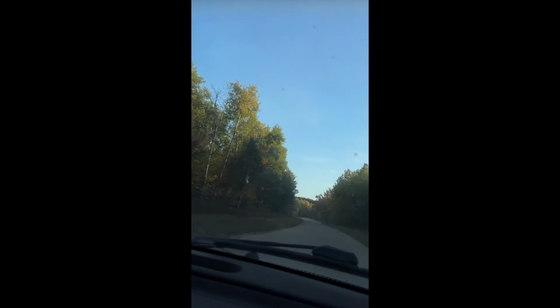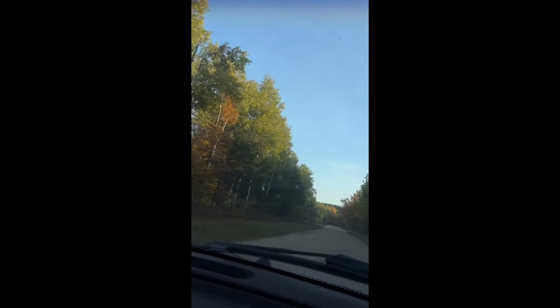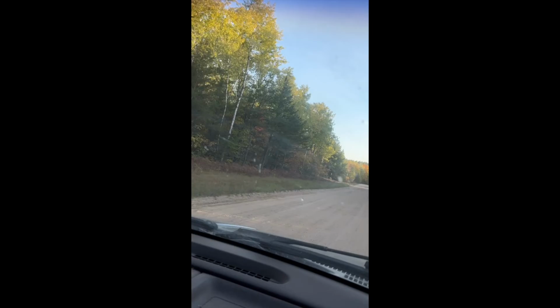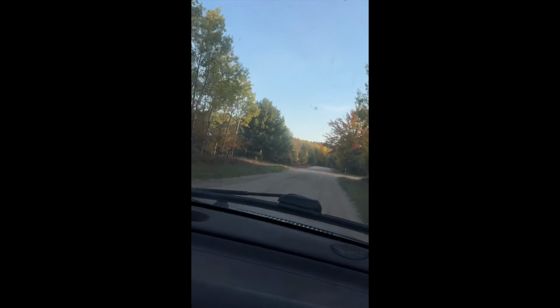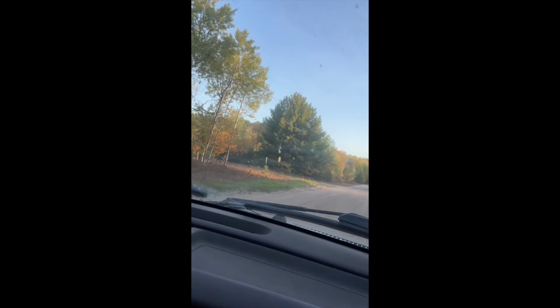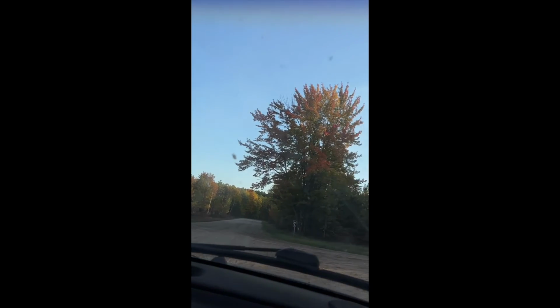This is Sunset Trail. It's really wide. Well, it's not actually a trail. Sunset Trail is a seasonal road. It's a well-maintained seasonal road because it leads to several DNR campgrounds and trails.